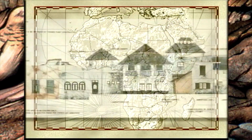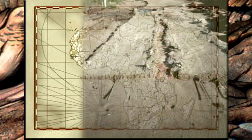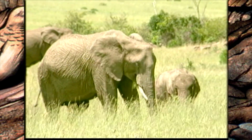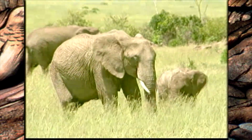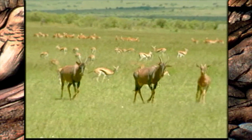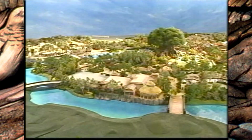Each Imagineer kept a personal diary. Many of their stories and experiences found their way into the Kilimanjaro Safari's attraction. In addition to the facilities that would house Disney's newest living attractions, animal experts were busy finding ways to group the animals together in safe designated areas where they could live naturally.